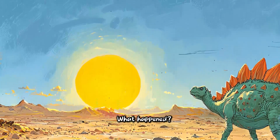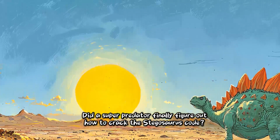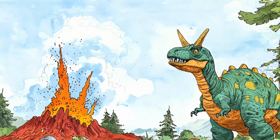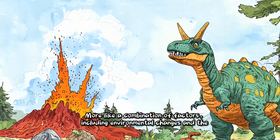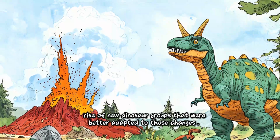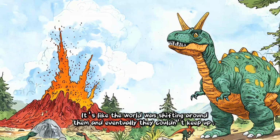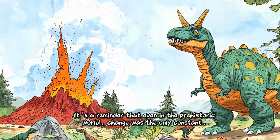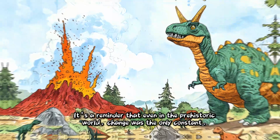Oh no. What happened? Did a super predator finally figure out how to crack the Stegosaurus code? Not quite a single event. More like a combination of factors, including environmental changes and the rise of new dinosaur groups that were better adapted to those changes. It's like the world was shifting around them, and eventually they couldn't keep up. It's a reminder that even in the prehistoric world, change was the only constant.